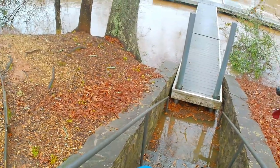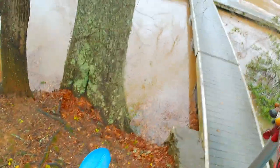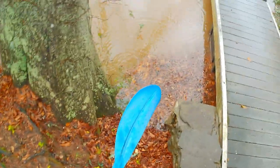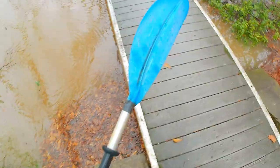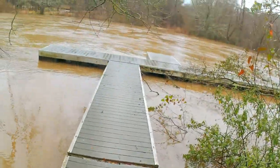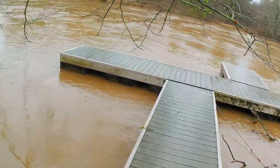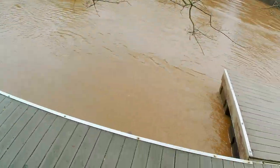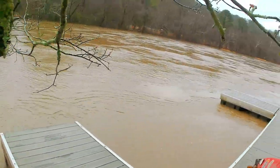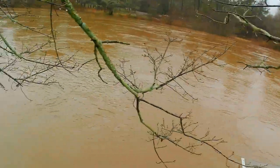Whoa, stairs are flooded. All right, I have to be very careful here. Very careful. Whoa, so this dock rises with the water. And you can see it's way up. It's about 8 feet up right now from what it usually is. As you can see, my head is in the trees.